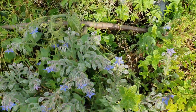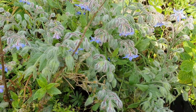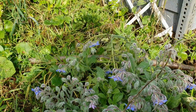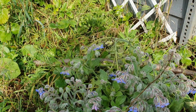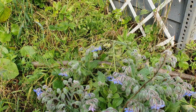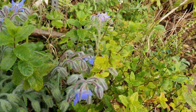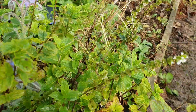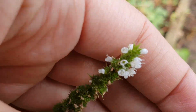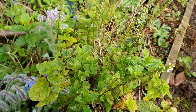Then we have the self-seeded, don't know where it came from, borage. That seems to be doing really well. And it's actually next to the strawberries, which didn't do well this year. Now these are all going to be dug up, and I'll show you where the bed is going to go for those. And my mint, which is probably pot bound now, is flowering. And there you can see tiny little mint flowers.